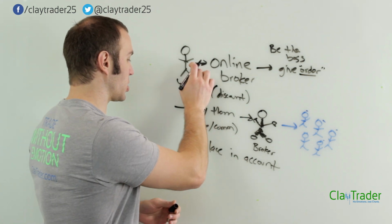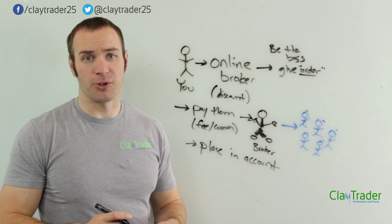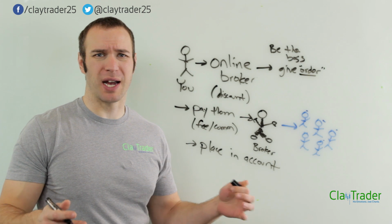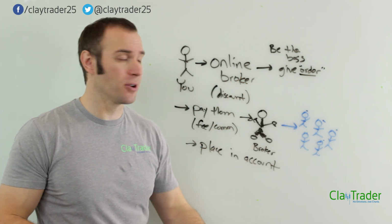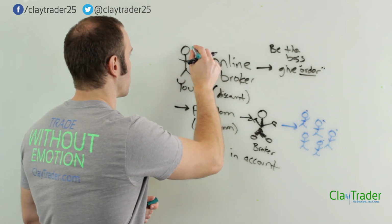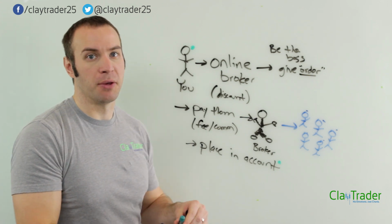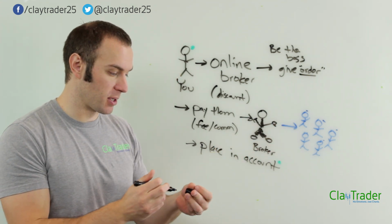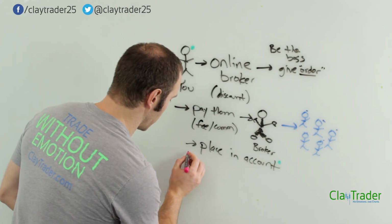But to go from I want shares to getting shares in your account, you can't just go and do that on your own. If you did, I'm assuming it would be super expensive and super complicated and a total waste of time when there are these discount online brokers out there. So from this point down to this point, you need a middleman, and the middleman is your online broker, and that's where this all happens.